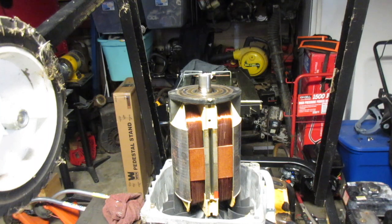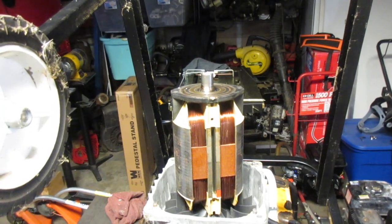It's gonna be one of those. There was so much pressure from the oil that it literally shot the bolt right out when I took it out. So I'm gonna do this and we'll just keep looking.